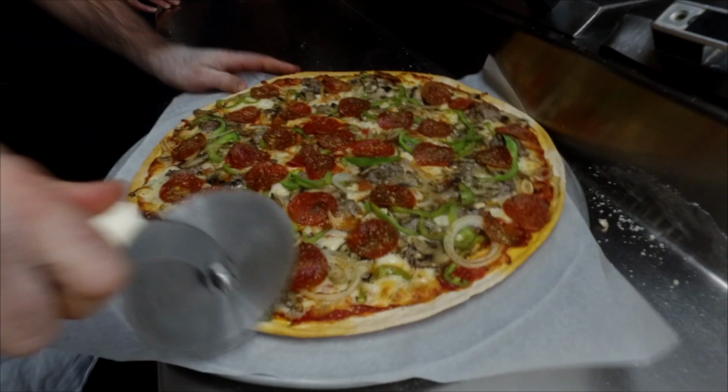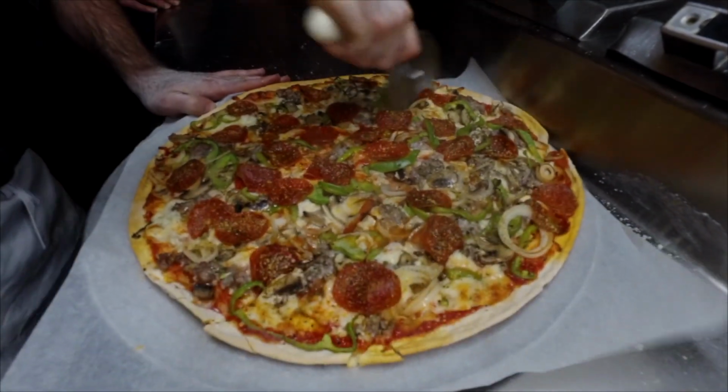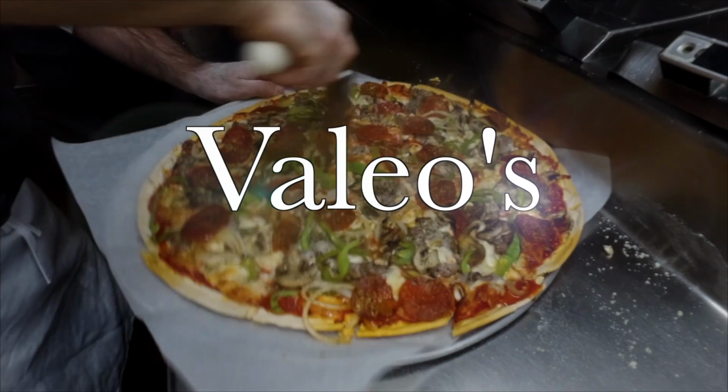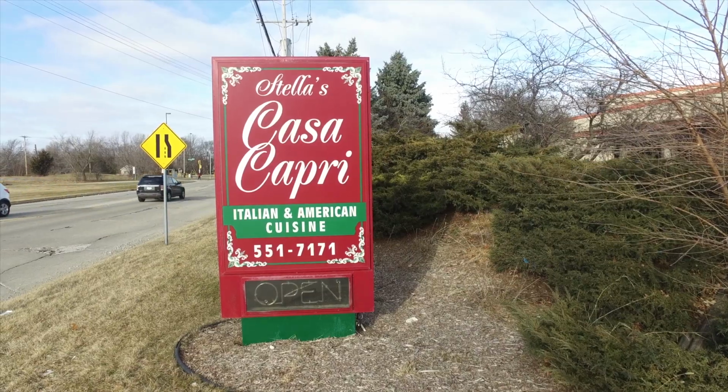There are so many really good pizza makers in town and a handful that stand out, but the one constant Kenosha pizza style is the thin crust. These round pizzas, usually 12, 14, or 16 inches in diameter, are always cut into square slices. My personal top 5 local pie makers are Infusino's, Pa's Pizza, Vallejo's that goes way back, Luigi's, and of course, Casa Capri. There's one special thing that stands out when tasting a Casa Capri pizza. It's the crust. Their crispy, crunchy, cracker-like crust snaps in your mouth and becomes the perfect vessel for carrying all of those homemade flavors.